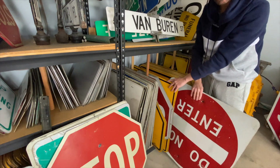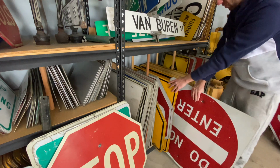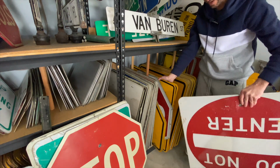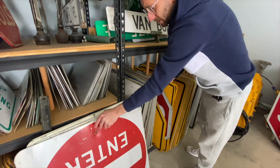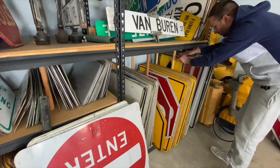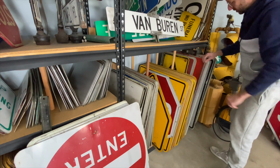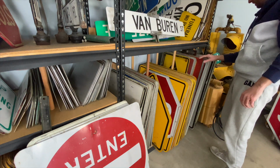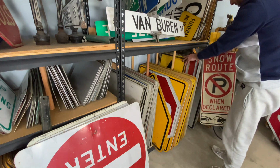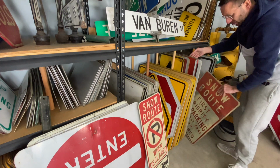Do not enter. I'm starting to get a lot of signs here for this wall. There's a lot more green and red signs than I thought that I had. I've never featured a do not enter sign on the wall, so I'm just going to pull it out just in case I need it. We'll have some red signs back here, but they're going to be too big to fit on the wall. Here are a couple of wrong way signs here. Here's one from a gas station for no smoking, but I'm going to keep those there because they're not going to fit. Here's another one, snow route, and another snow route sign.